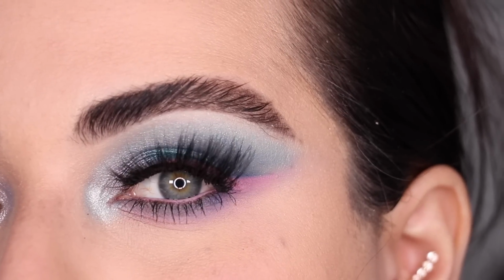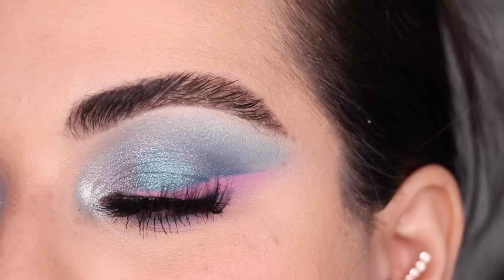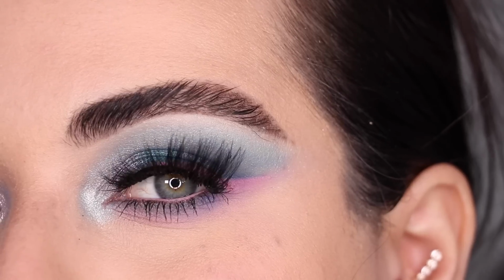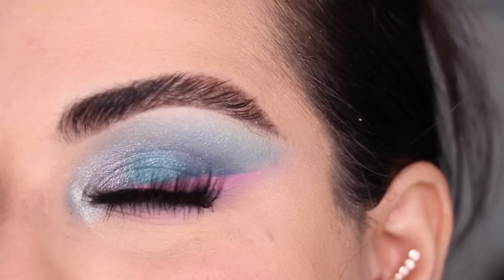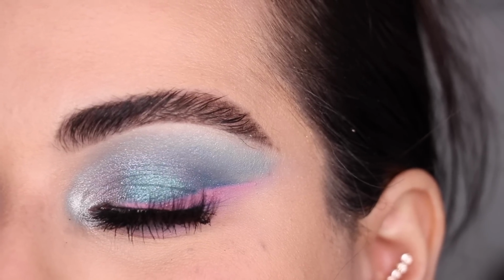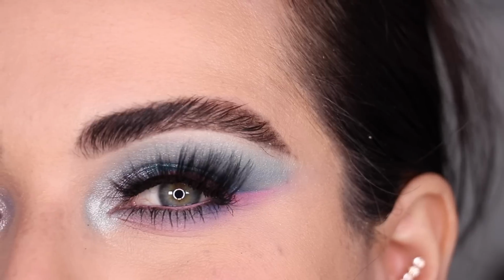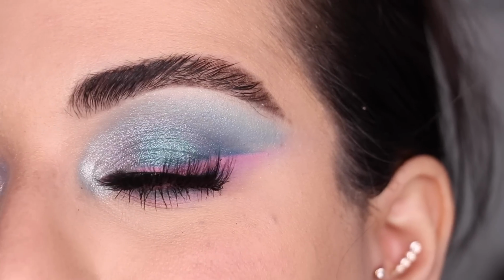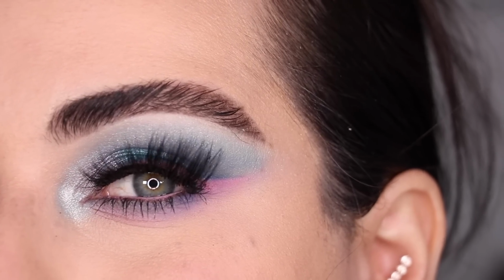Ta-da! After some lashes, this right here is the final 4th look. Love to add lashes to colorful looks. It just makes such a huge difference. And I really love the pink eyeliner in this eye look. I'm not going to lie, it looks really nice. And it is a nice pop of like a pastel color. So I hope that you guys liked this look. And let's move on to the 5th and final look.